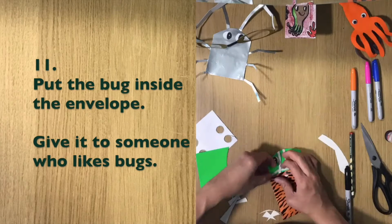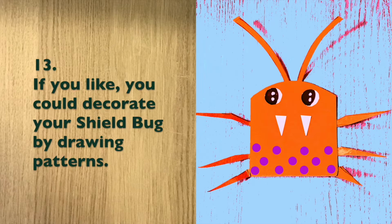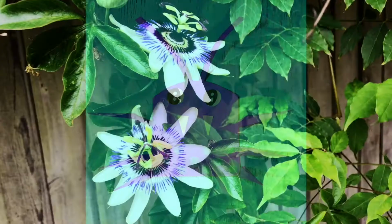12. If you're keeping the shield bug, then take them back out again. 13. If you like, you could decorate your shield bug by drawing patterns. That's it for this time. Bye for me.